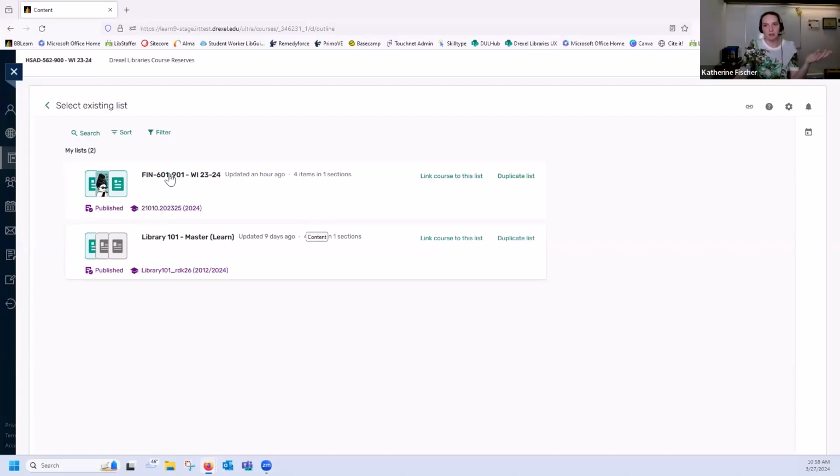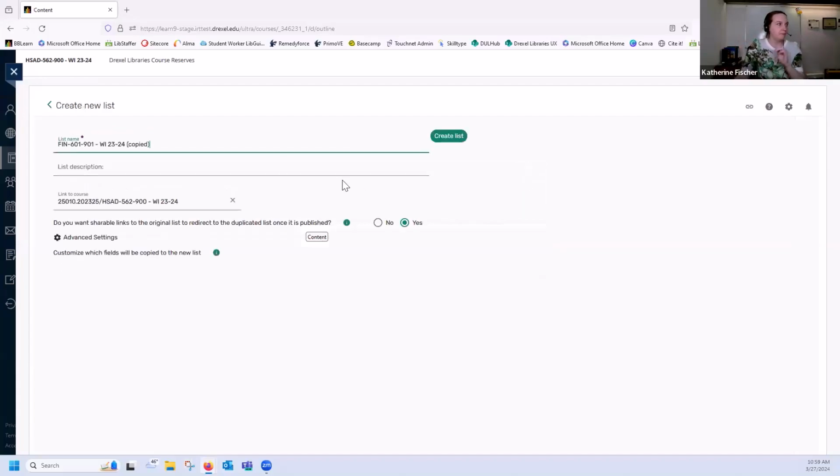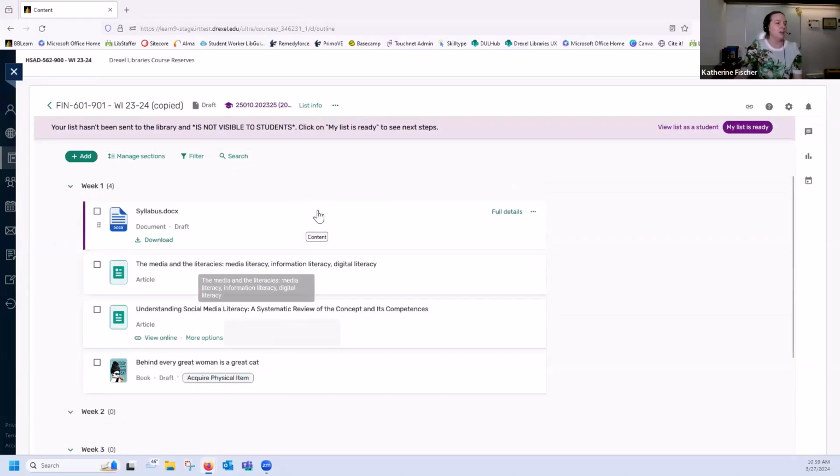Again, if you're using a master course shell, you can have your faculty members go in and they have access to it. You can see here I have two options: link to this list and duplicate this list. If you're teaching a master term course, your faculty members are going to want to link to this list, because that way you only have to update it in one place, and then it will be updated in all of the other places. But if you want to create your own special version, you can hit duplicate. You can see it's creating a new list. It's copied. Here are all of the options from my other test course. So that's how you would do it right now.